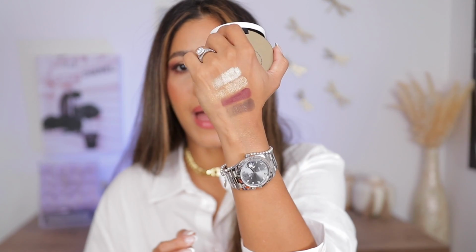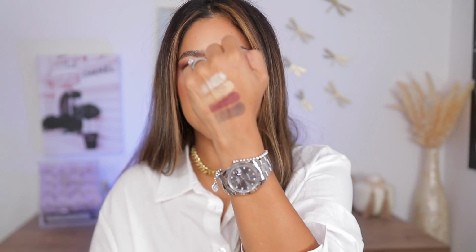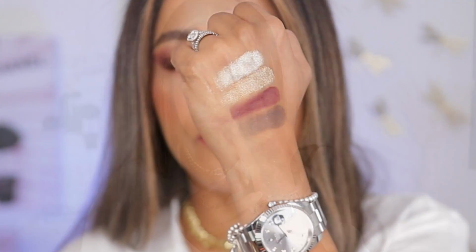So this matte, I have to speak on this. This matte is a soft matte. You can see it's not really a hugely pigmented and scary kind of matte. It's just a very natural soft matte. You have to be a little bit careful with it, I have to tell you, because it could get a little patchy. So I feel like a shade like this, I'd rather use it as a liner, and I love to have it in the palette because I always do liner.